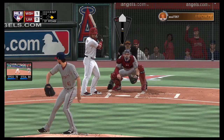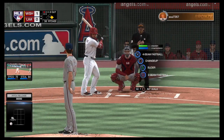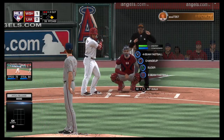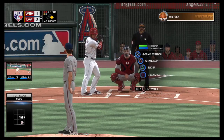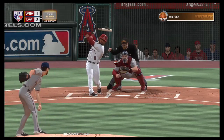He was called out on strikes to open the home first. Here's a slider that's inside, 1-0. A ball and no strikes. Here it is. Good changeup, just missed inside. Remember, he was a strikeout victim last time up, but this at-bat seems to be a totally different direction. He's showing good patience now, and he's got a real good count at 2-0.